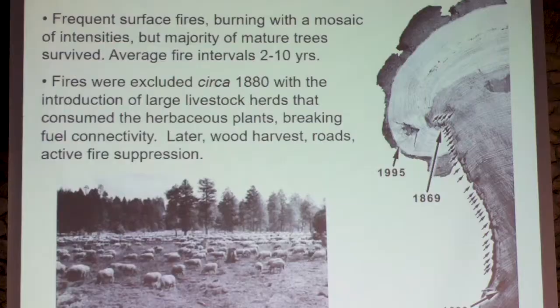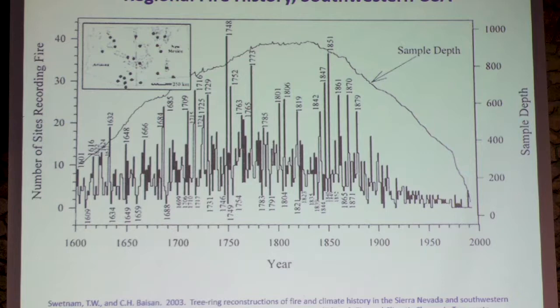Ponderosa pine forests are characterized by an extraordinary frequency of fire, but those fires were largely excluded from the landscape by the introduction of grazing animals and then the introduction of organized fire suppression by the Forest Service, by the Park Service, Bureau of Land Management, lots of other changes that today we are interested in trying to reverse, and we'll talk about restoring fire in a second. This is a chart made by colleagues from the University of Arizona. They took fire histories all across the state of Arizona and New Mexico, and they found years when lots and lots of these sites burned.